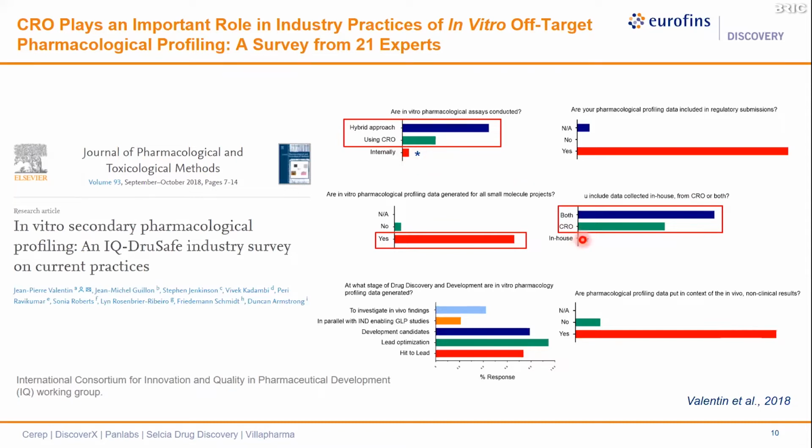Usually they leverage resources from CROs because in CROs we have built up a lot of different molecular targets. We can cover a very wide range of targets and provide different kinds of assays, from biochemical to functional, even phenotypic. From internal resources, sometimes it's not enough to have all the assays on their own. So very often pharmas will use CROs to complete this early stage of target profiling for their drug candidates.